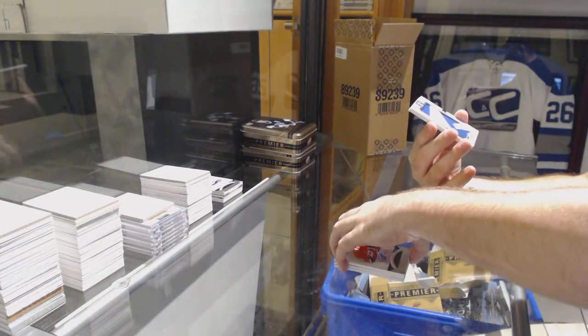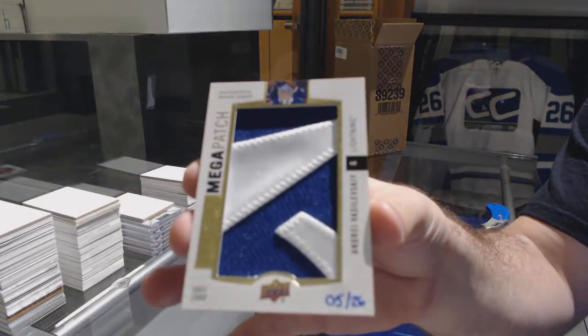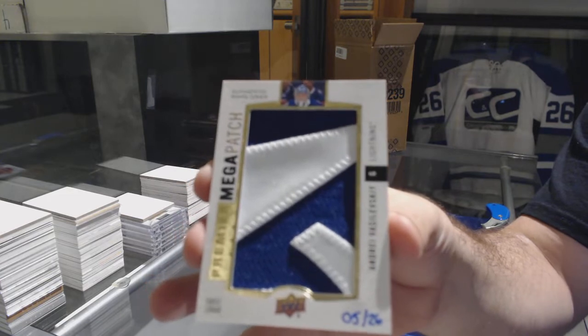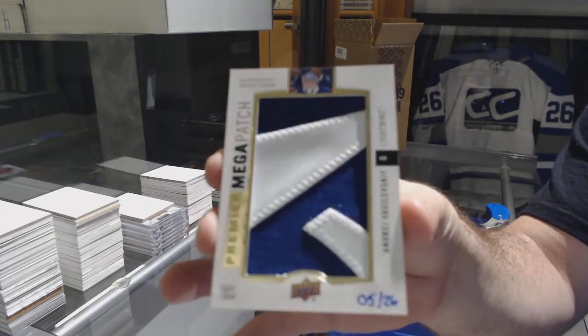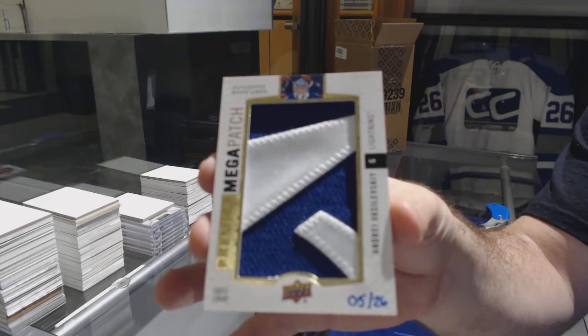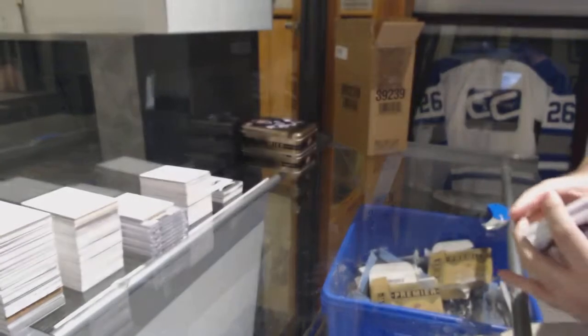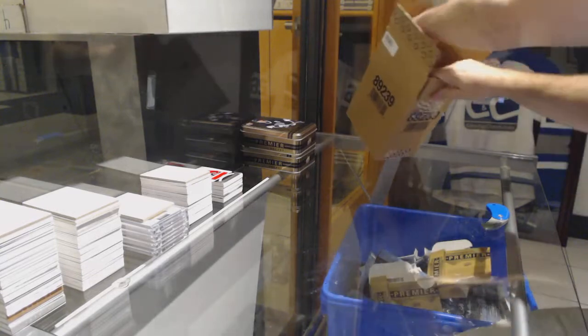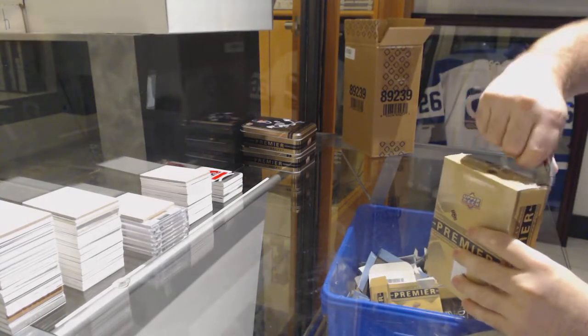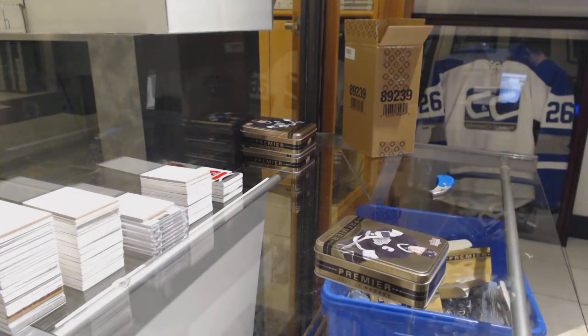Woo! And we've got for the Tampa Bay Lightning, mega patch of Vasilevskiy. Number to 26, mega patch Vasilevskiy. And Calgary Flames, John Gillies jersey. Well, can't be upset with that one. Nice stuff on the Vasilevskiy. Definitely a beauty. I feel like tonight's a Tampa night.